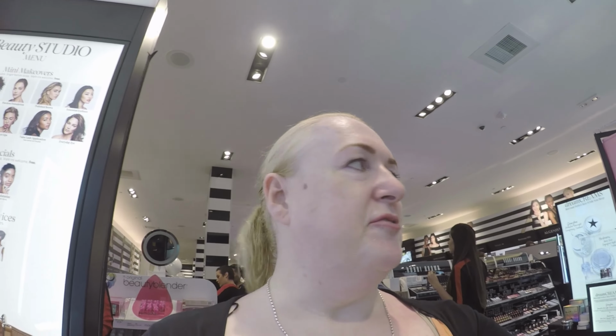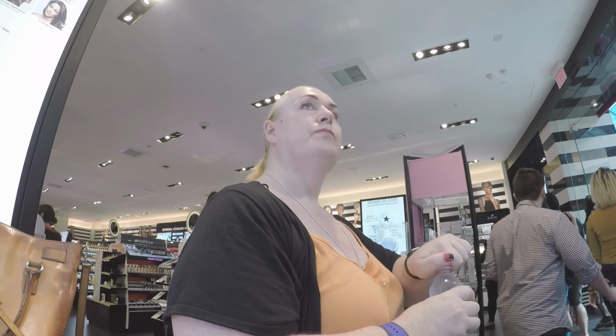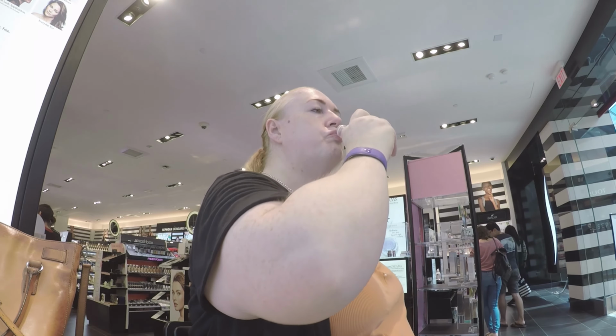How much fun is this? I love makeovers. They're like my favourite thing. I'm going to prop this back and I'm going to record this. This is going to be fun. This may fall over at some point, but we'll have to do our best. Bad angle, right? Chins. Sephora, bring it on. These guys are the best.